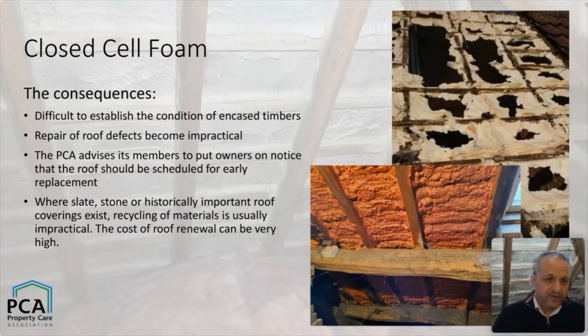So, consequences. Difficult to extract, as is difficult to encase timbers. Well, of course it is. You can't see what you're looking at. The fact is that if you have to undertake or effect a repair on the roof, you can't, because you can't get the slates up. You can't put a lead tag on a slate. So really you've got a problem both ways. You can't fix it. You actually can't even see the leaks very quickly.